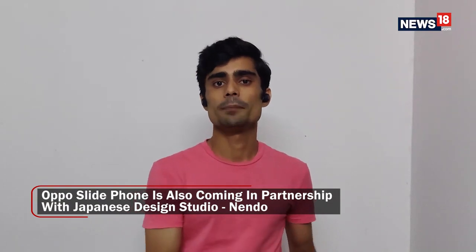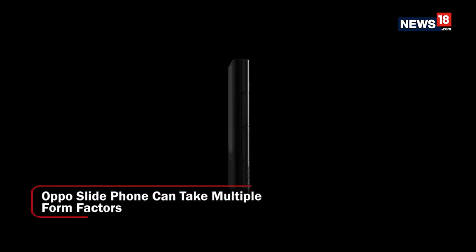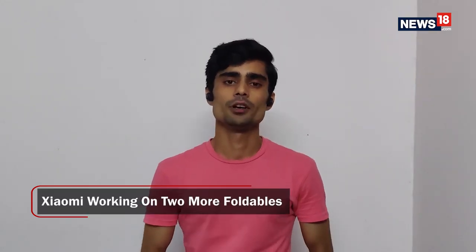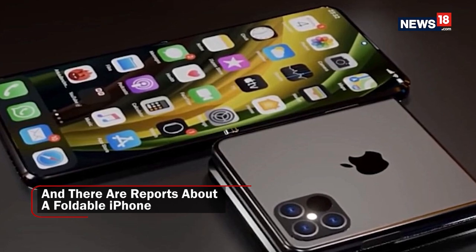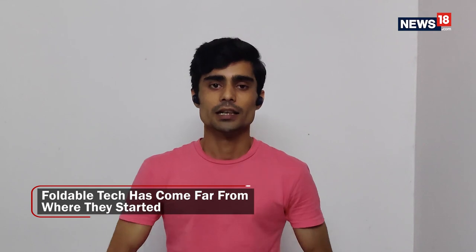Oppo is also working with the Japanese design studio named Nendo on a slide phone that comes with 3 hinges and 3 foldable displays that allow the smartphone to take multiple form factors depending upon the usage. Xiaomi is also said to be working on 2 more foldable smartphones after the Mi Mix Fold, and there are a lot of rumors about a foldable Apple iPhone that could arrive as soon as in 2023. Now, while it's still too early to say that foldable smartphones will be as successful as the glass slab designs that we are used to today, it's safe to say that the technology has come quite far from where it started. It will be exciting to see what manufacturers have in store for us in terms of the ever-evolving smartphone form factor.